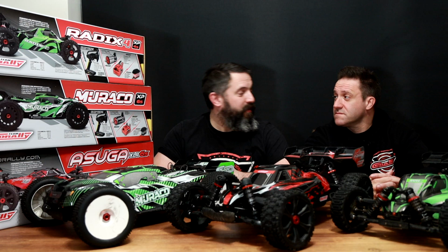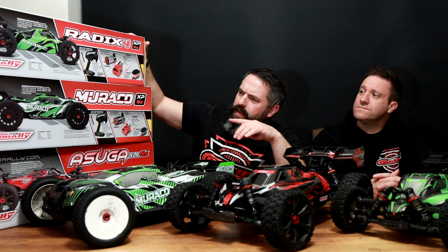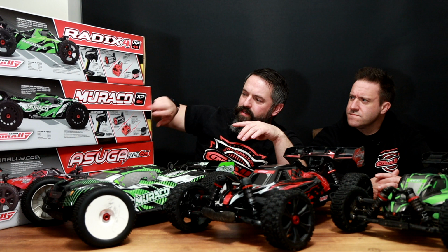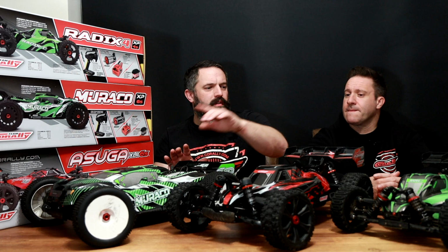Anyway, back to the cars. So here, over on this side, these boxes aren't here for no reason at all. The reason they're here is to show you quickly what we've got in. So the Radix has got the 725 motor, whereas the Muraco and the ASUGA both have the 825 motor. These two both share the 185 ESCs as well. And looking at it, they've got exactly the same servo. So the electrics in these cars is identical. So it's actually running the same tech as this car, but it just looks like that one. Yeah. But it's bigger.